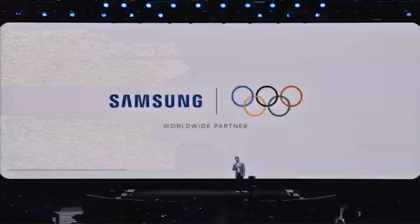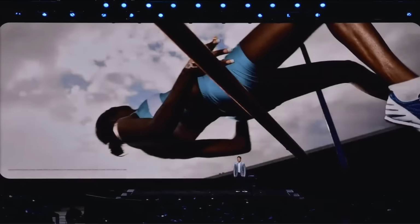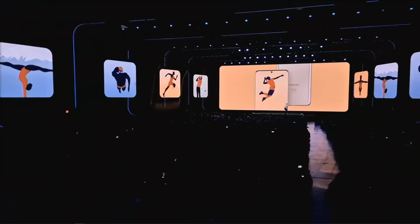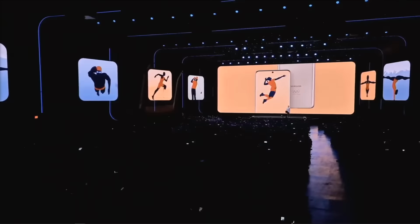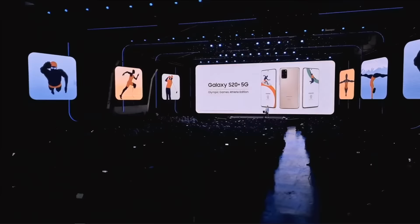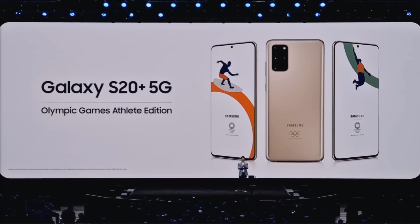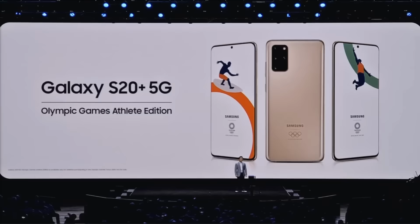We are honored to support the Olympic Games and their incredible athletes. After all, the Olympic Games are all about bringing people together and inspiring them to perform at the best of their abilities. So later this summer, Samsung will be bringing the best of mobile technology to the Tokyo 2020 Games with the limited edition Galaxy S20 Plus 5G, designed exclusively for athletes of the Olympic Games. This special edition embodies a competitive spirit of the games with standout 5G performance and one-of-a-kind design topped with a premium matte gold finish.